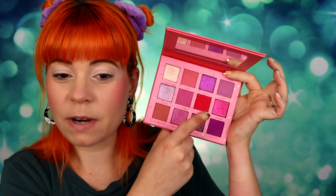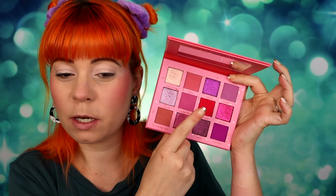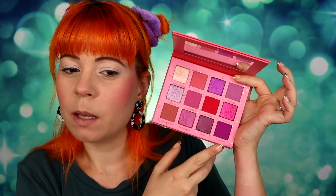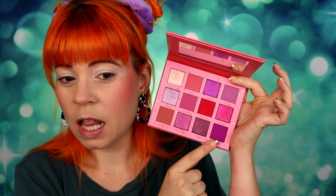So I definitely want to use the red. We're probably going to use the red because I just have to. So I think what I'm going to do is make the red kind of be the outer portion of my full cut crease and have it be the wing part. And then maybe I want to do these two in my crease. Could that be kind of fun and different? Let's go ahead and start with that.